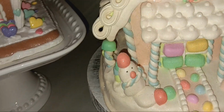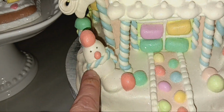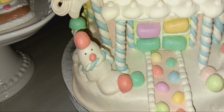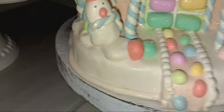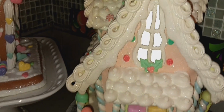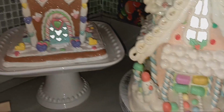So this came when I did my unboxing. You guys seen, I noticed this right away. This is a defect. The snowman is supposed to be like right up here. It even shows it on the box, but anyway, just must have been when they were making it. It was a defect, but that's okay. I don't mind things like that. Even if things are broken, if I can repair it, I'm okay with it.